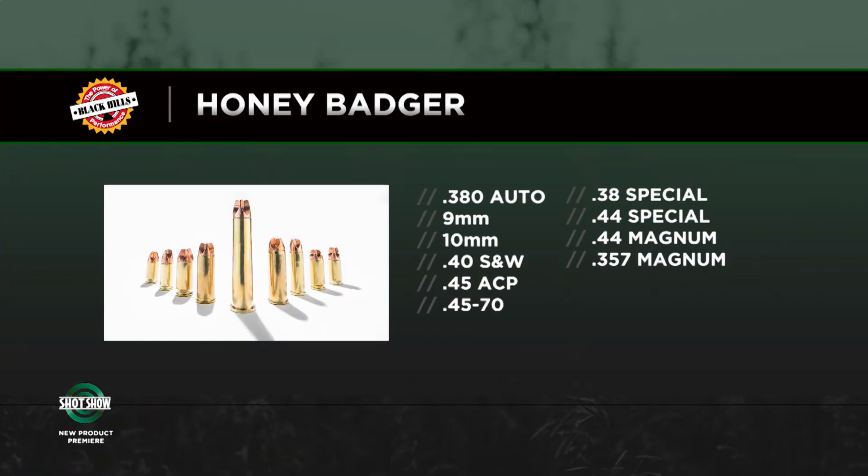Wow. I know the Honey Badger stuff I've tested in the past. It is impressive stuff. How many other offerings do you guys have for the Honey Badger now? What's the lineup to? Oh, that's a good question. We've got 380s. We've got 2 loads in 9 millimeter. We've got a 40, a 45 ACP, a 44 Special.